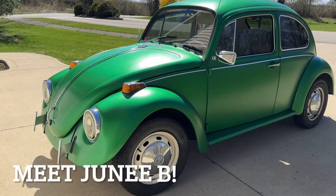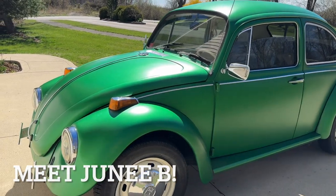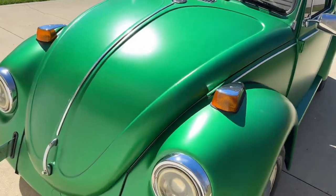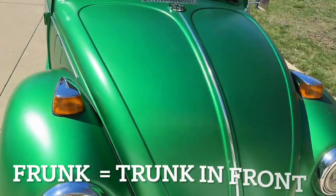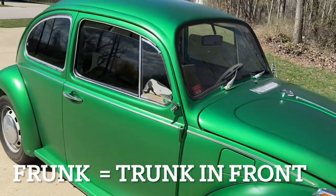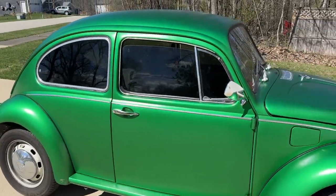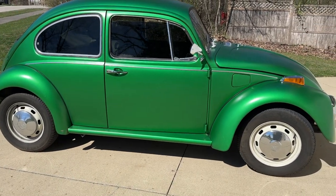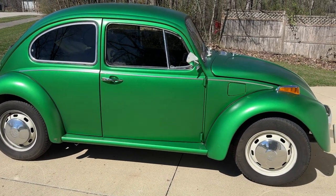And I'm going to go ahead and show her off here real quick. So this is Junie B. She's a 1970 Volkswagen Beetle, and she is absolutely precious and adorable. She's got the frunk. We also have a really cool luggage rack for her that I don't have on right now. So I think she's the perfect thing for St. Patrick's Day.